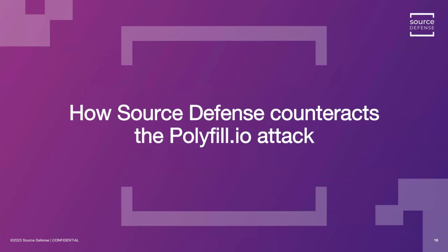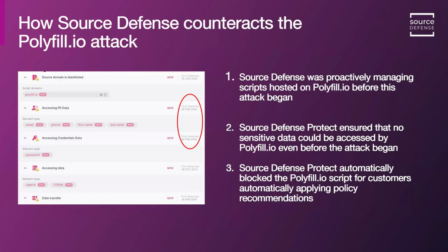Obviously, we see here it's not a good thing. So we've seen quite a bit of this over the years. This is just the most splashy version of it. So how we counteract this kind of attack, how we work with it, we saw this back in February of this year. We have been, for our customers, proactively managing what these scripts, both polyfill.io, its scripts, as well as similar ones, what it is and is not able to do.